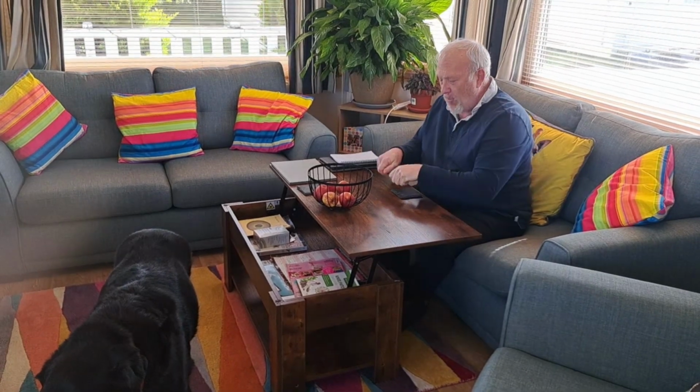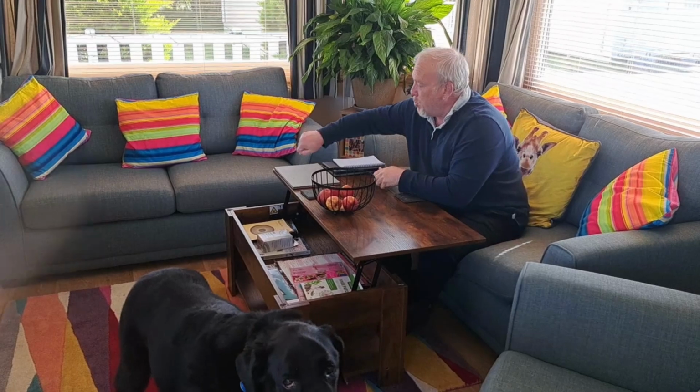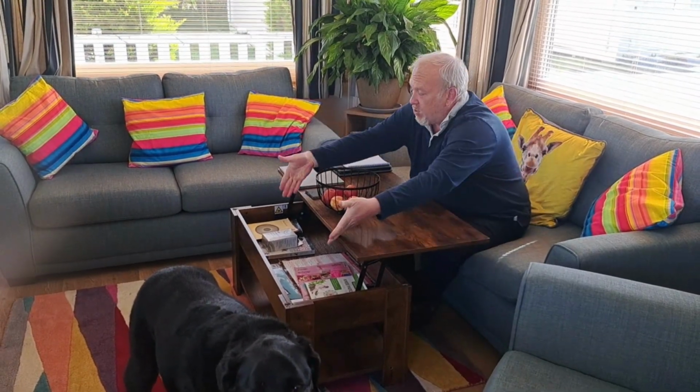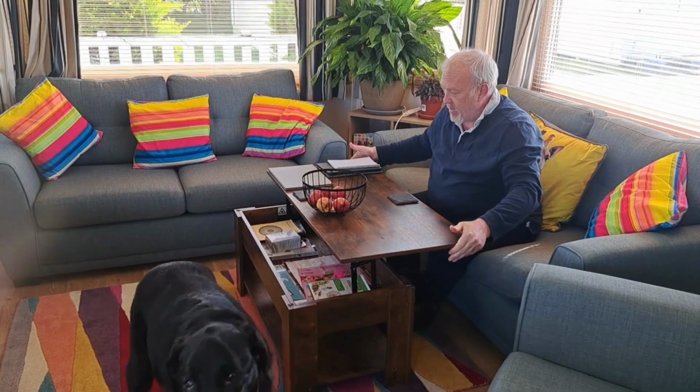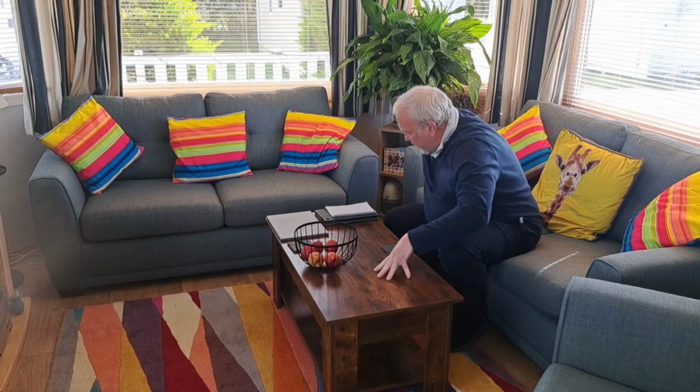Ta-da! All potatoes, bit of rissole, blancmange. So yeah, and then you've got your storage in there as well. I think there's things in there that I didn't realise I had. Oh, I think that was 120 quid for this. Maybe not even that. So yeah, it's a good bit of kit and it's very spacious. Yeah, there's a little shelf underneath that as well.